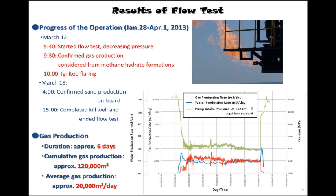And now I'd like to show the result of the flow test. We started operations on January 28th and ended them on April 1st. In the early morning of March 12th, we finished running the borehole assembly and installed the packer. We began the flow test at 5:40 a.m. by decreasing the pressure of the bottom hole with the ESP pump. We confirmed gas production from methane hydrate layers at 9:30. At around 10 o'clock, we ignited the flaring.